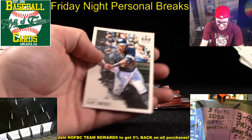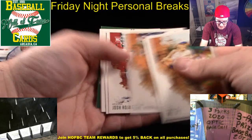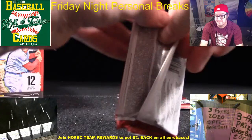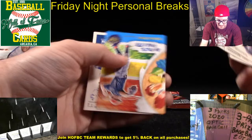Pete Alonso and Eloy as well. What's up, George M? Here's Mel Ott, Hubble, McCarthy, Harper, another Alonso, and Walker. Toro, Kershaw, Erskine, Diaz, Baker, Lindor, and Zush.